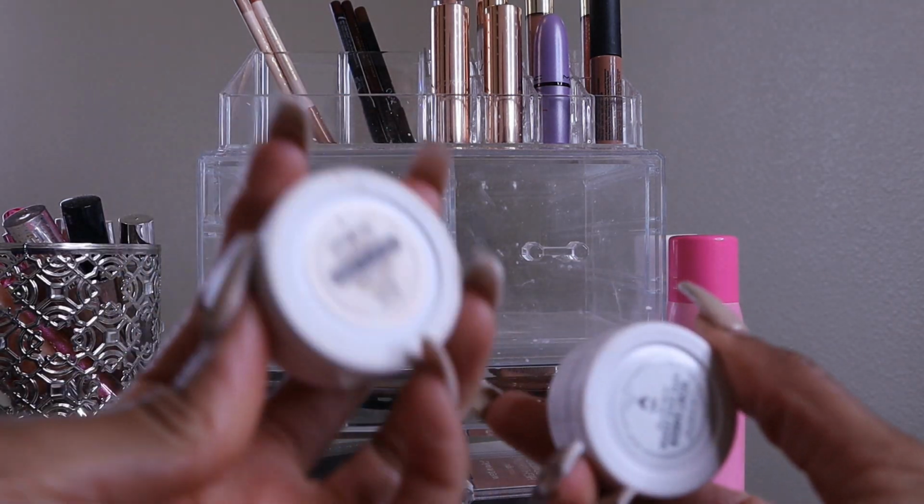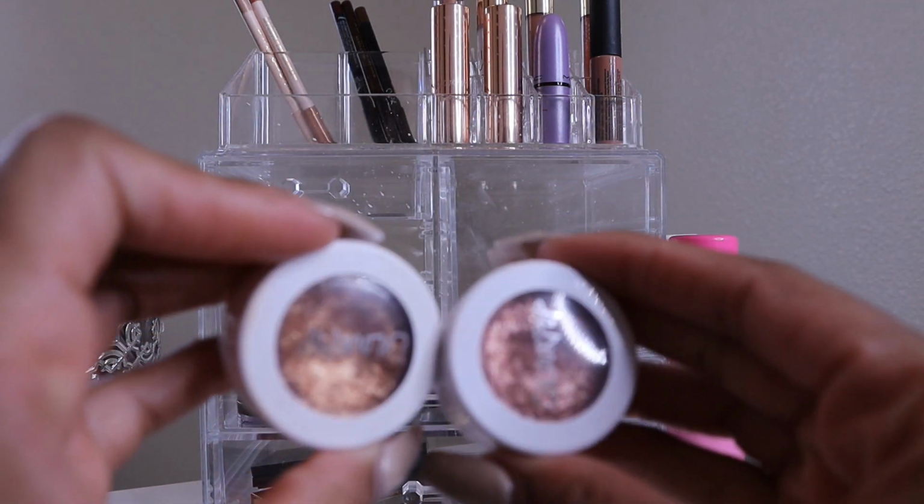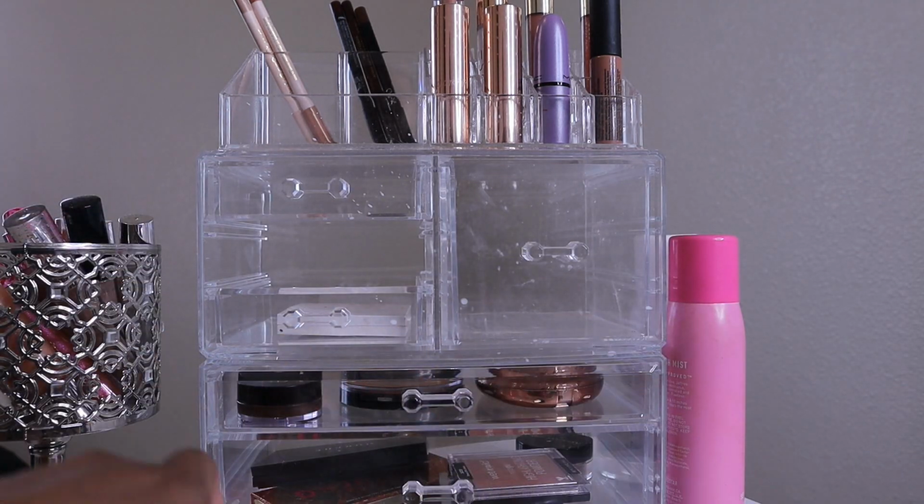I'm going to put both of these away. I had Lightning Bug and Secret Garden. They were absolutely amazing Super Shock shadows, so those are coming out.